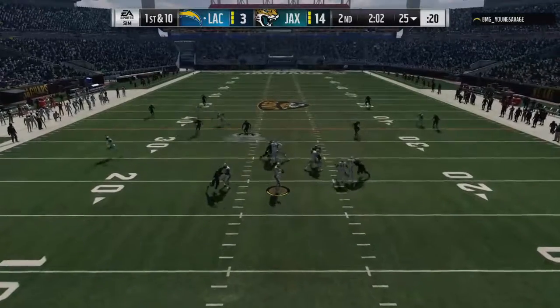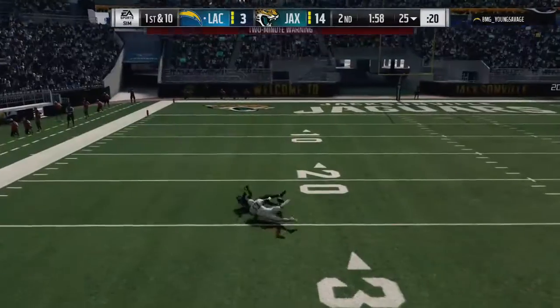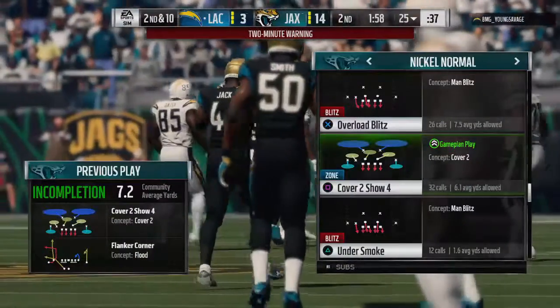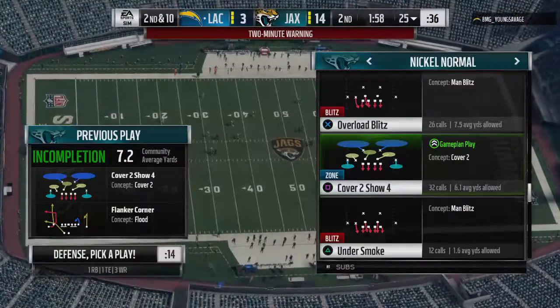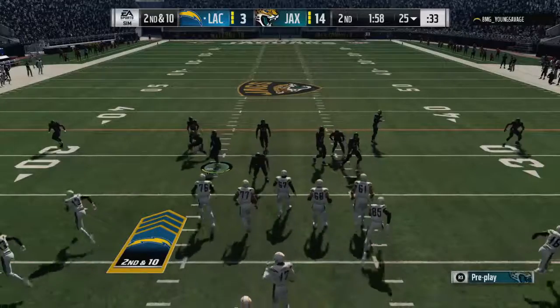On 1st and 10, Rivers going deep here for Allen. And that one falls incomplete. Looked like he might have had position there, but he couldn't hold on at second down. 1:58 to go in this first half of play.